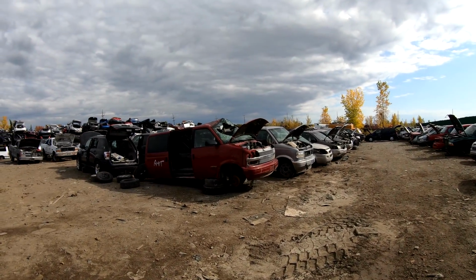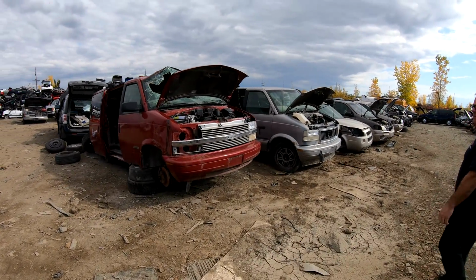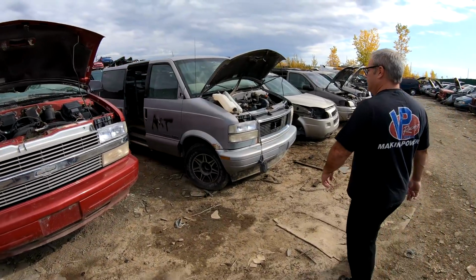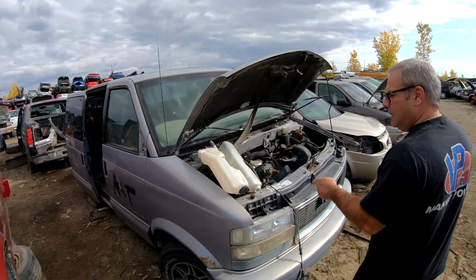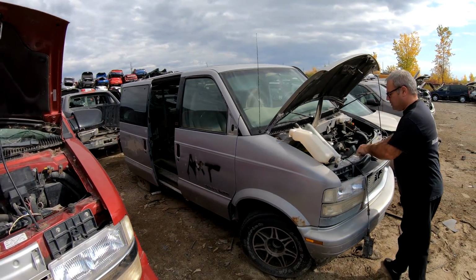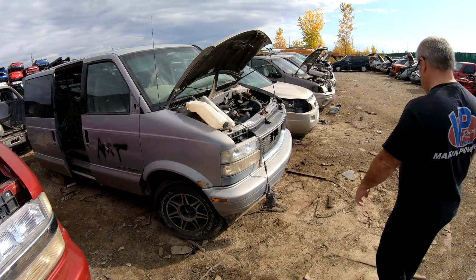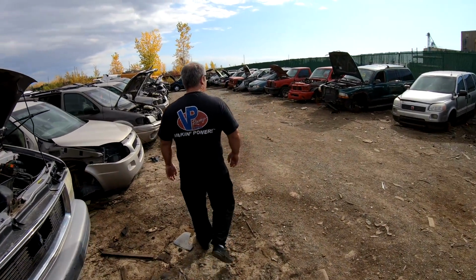Is that all-wheel drive? Parts for the Cyclone build. Transfer case in this, I believe, is what the Cyclone used. So you get the transfer case out of this thing and build yourself a Cyclone. Or a Typhoon.